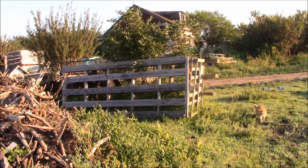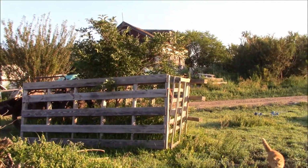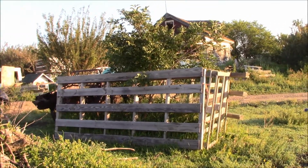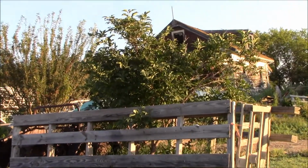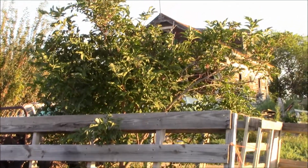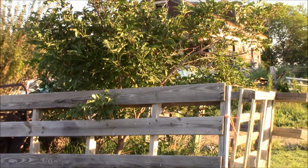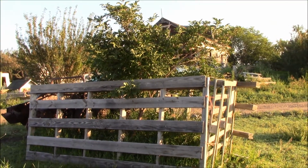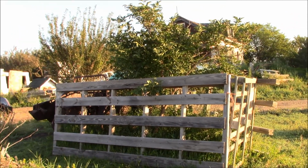This was another mountain ash that we salvaged about 3 or 4 years ago, and it looked the same. It had broken branches, and it just looked like it wasn't going to survive. But we threw it in the ground, gave it lots of water, kept a fence up around it, and it's doing well.